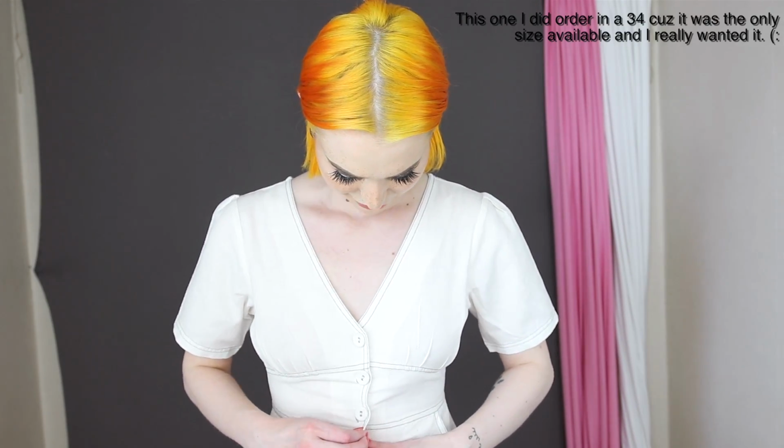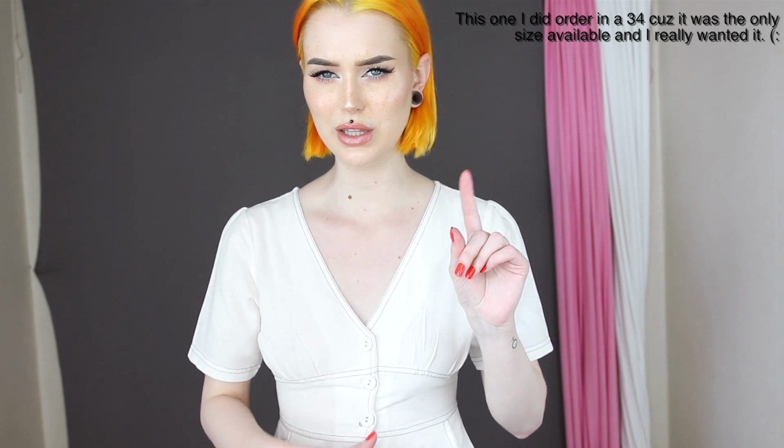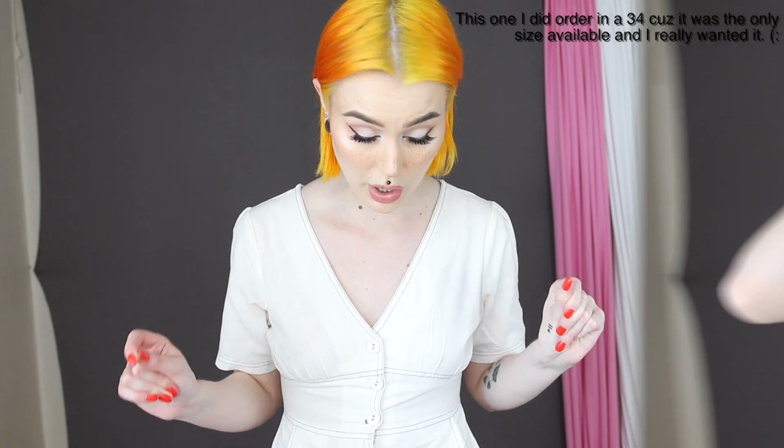I really like it. It is so different for me to wear something white, but it's so cute. It stretches a little bit right here. I mean, I could probably have gone up a size. I'm not really sure what this is. I will write it right here so you guys know. But that is not the last thing.